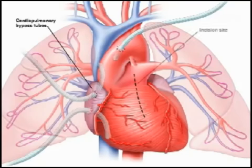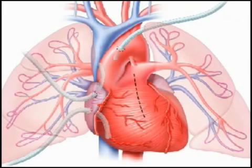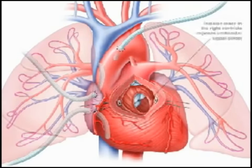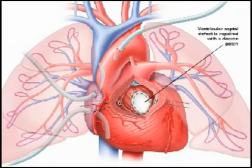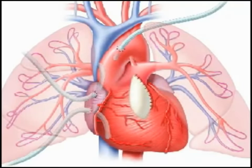A repair of tetralogy of Fallot includes a patch closure of the ventricular septal defect, resection of subpulmonic obstruction, and placement of a transannular patch across the pulmonary valve. For many patients, this transannular patch results in pulmonic regurgitation.